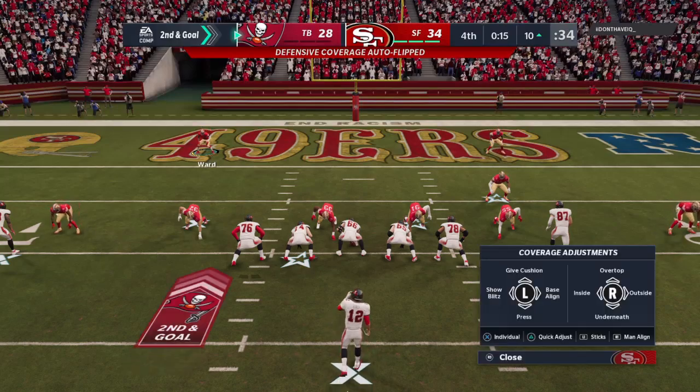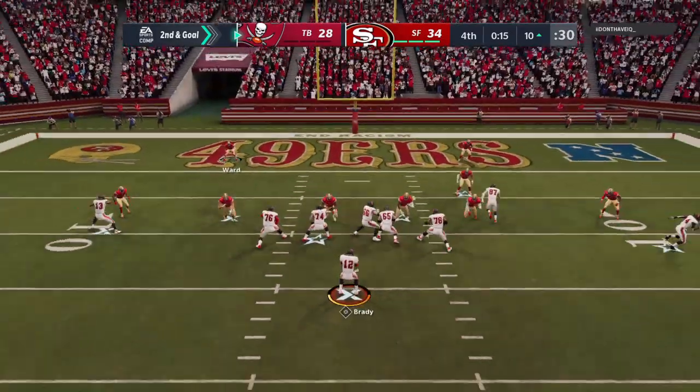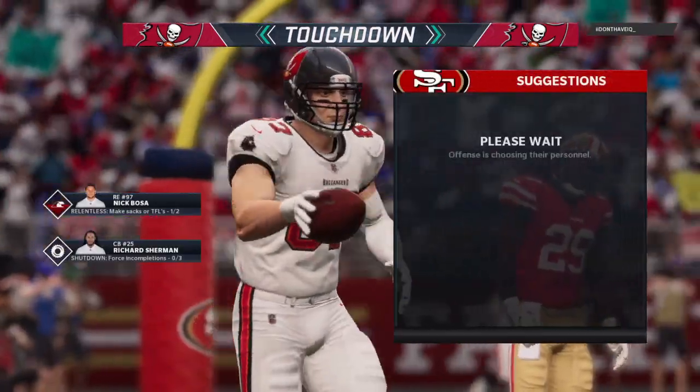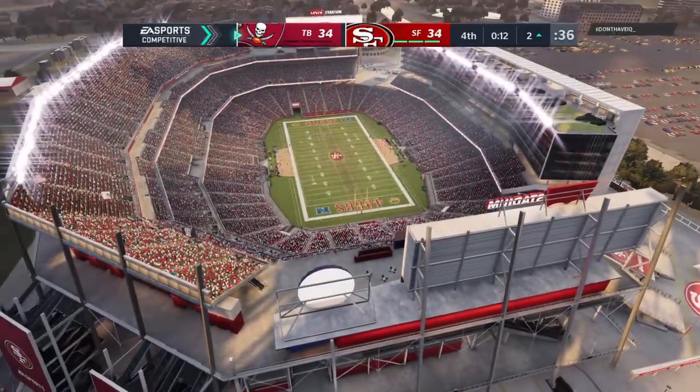They'll go again here from the 10-yard line on 2nd and goal. He'll look to throw. And this is caught. Touchdown. And now they're an extra point away from winning this thing in the final seconds.